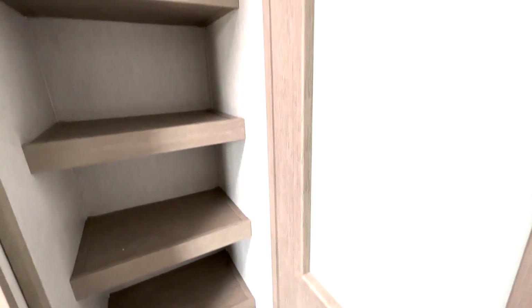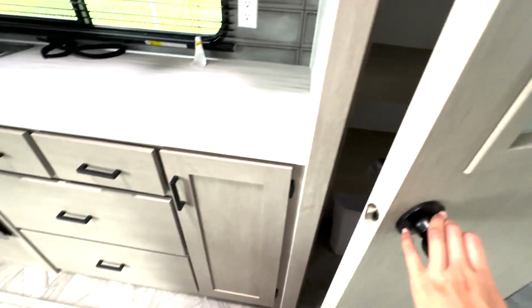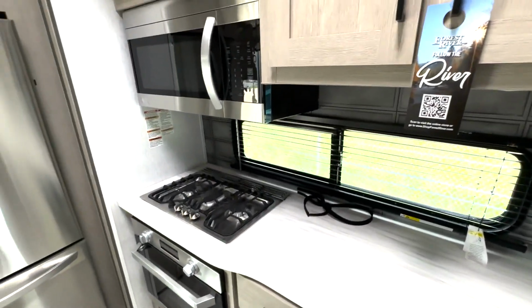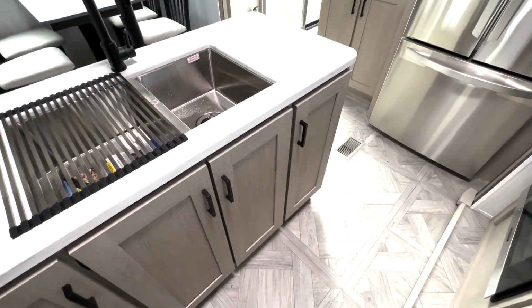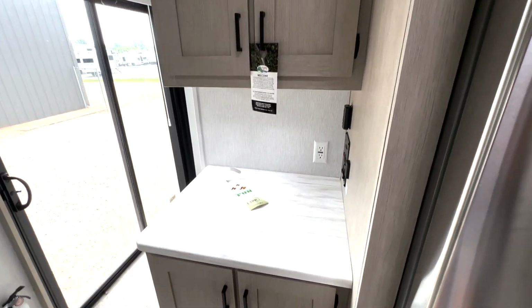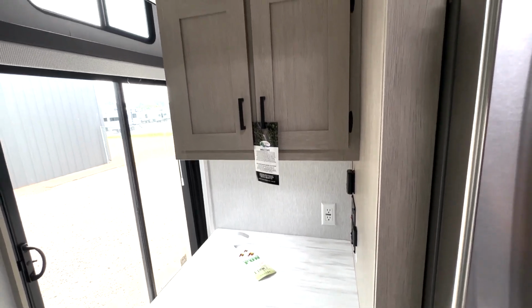And then you're going to have your pantry space right here. Plenty of counter prep space and drawer storage down below, as well as overhead cabinet space, huge fridge. Then you're going to have the two base stainless steel sink with storage underneath. And then you also have this additional hutch area over here if you wanted to add in a coffee pot, an air fryer, anything like that.